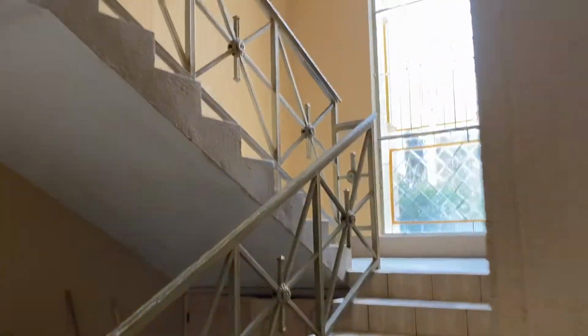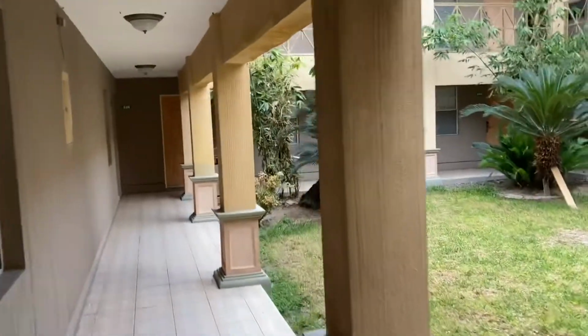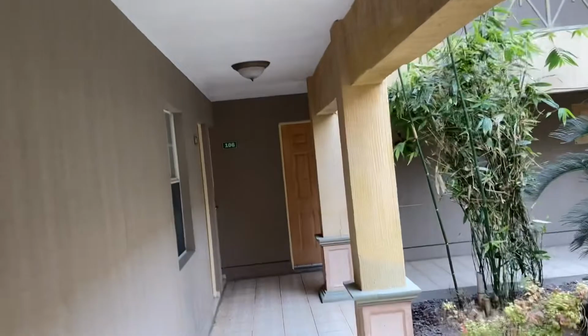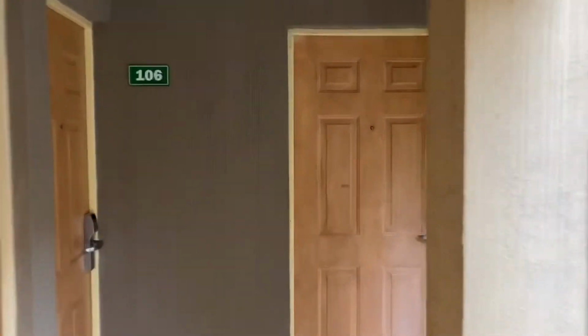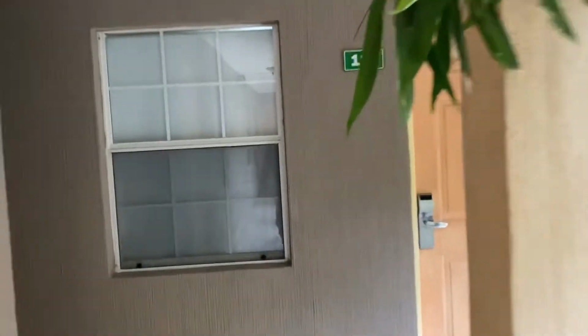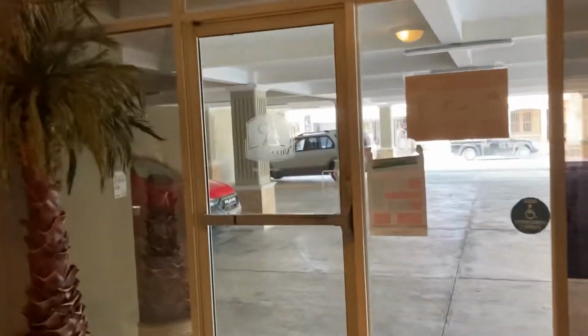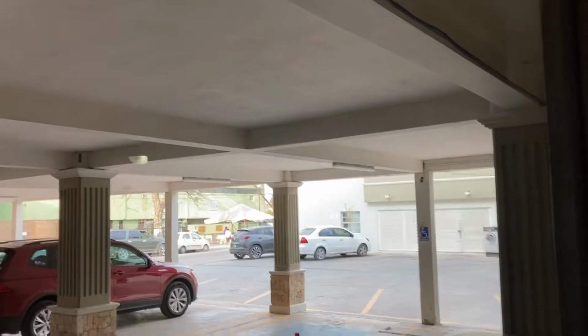And right here is the MPE. Here on the first floor is the outdoor hallway, but the other floors are indoor hallways. And over here, right there are the room numbers for the first floor and all the floors as well. And out here is the parking lot. And here's the underground parking garage, aka the parking lot.